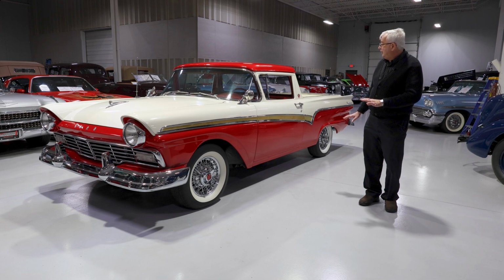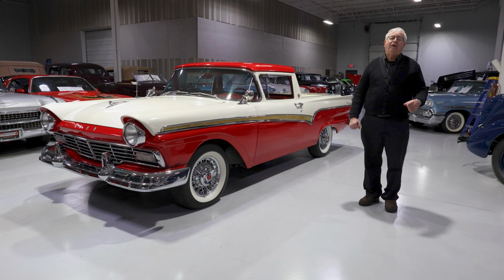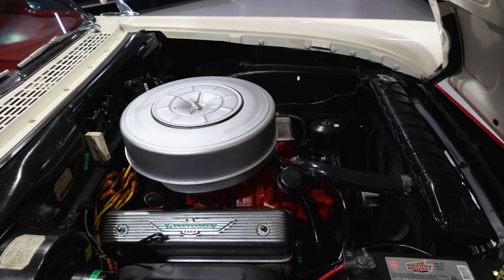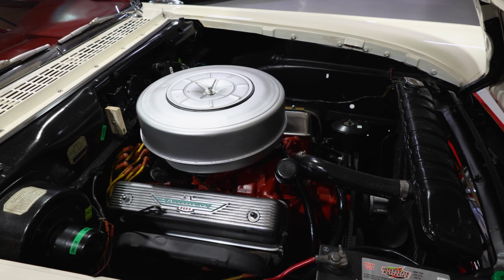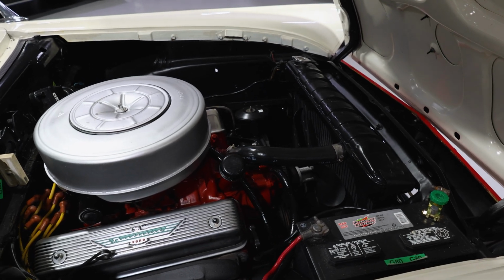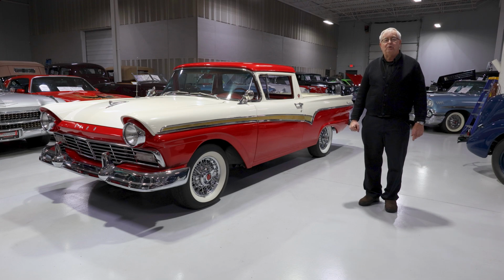Now, this was one of those things we always have to remember when you buy cars back in this era, you have all the choices, all the options that you want to have. This particular car came with a 292 V8, and it came with a Ford-O-Matic automatic transmission, which is really nice for anybody. You can jump in this car or this truck, whatever we want to call it, and you can drive it.